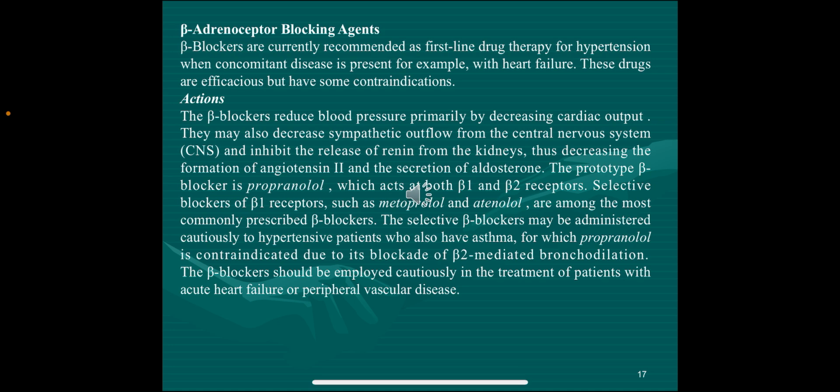The prototype beta blocker is propranolol, which acts at both beta-1 and beta-2 receptors. Selective blockers of beta-1 receptors such as metoprolol and atenolol are among the most commonly prescribed beta blockers.